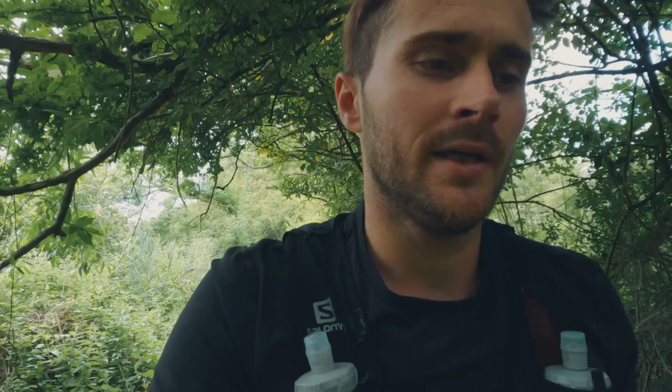35k into this run, really feeling quite tired now. Yeah, my heart rate's starting to go up quite a bit. It's definitely a sign of being a bit tired, a bit exhausted, and getting through the water rather quickly because it's quite a warm day today. I should have enough just to get to the end, but yeah, I wouldn't mind a couple of extra bottles. Alright, well, getting this done, it's just not going to be a fast 50k. It never was going to be.